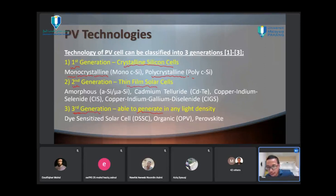I'm summarizing. For the third generation, call that dye-assisted solar cell, organic photovoltaic, perovskites. Perovskite also with the lead. There must be the lead metal there. But what is the advantage? What are the advantages of the third generation?